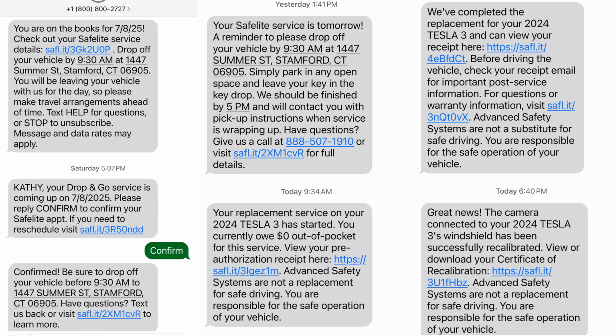Now, what was interesting was that was maybe 1 o'clock in the afternoon. And then at 6:40, I got a message saying that the camera connected to your 2024 Tesla Model 3's windshield has been successfully recalibrated. That was weird, because I'm a little confused about that, since when I was driving the car home, my autopilot was working fine. My FSD was working fine. So maybe that was just a delayed message. But the point here is that they definitely stay in touch.